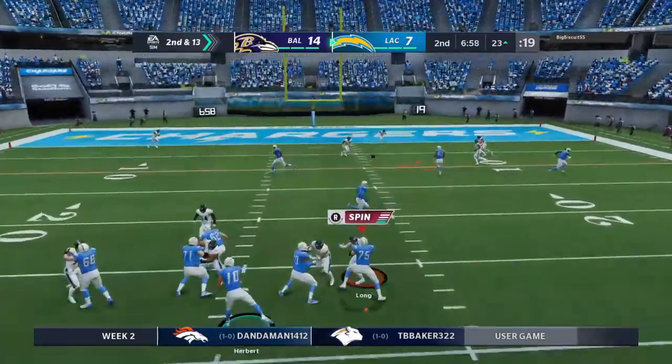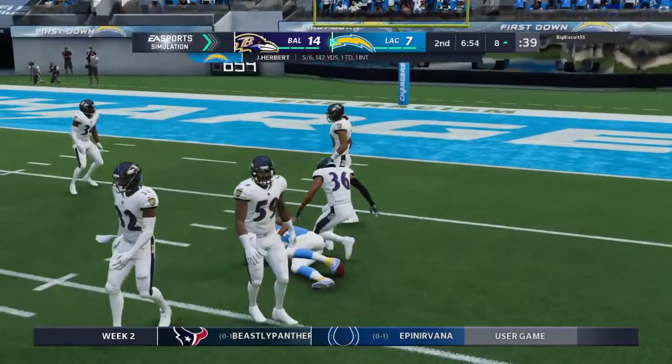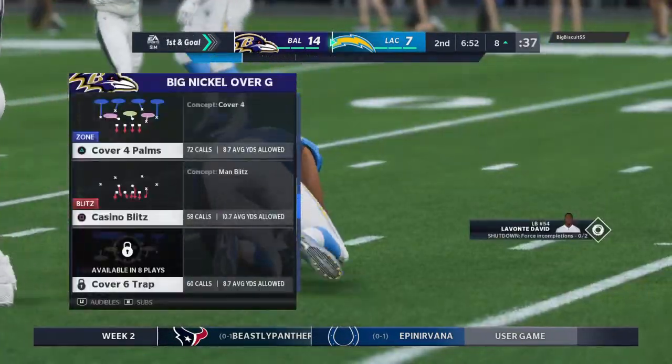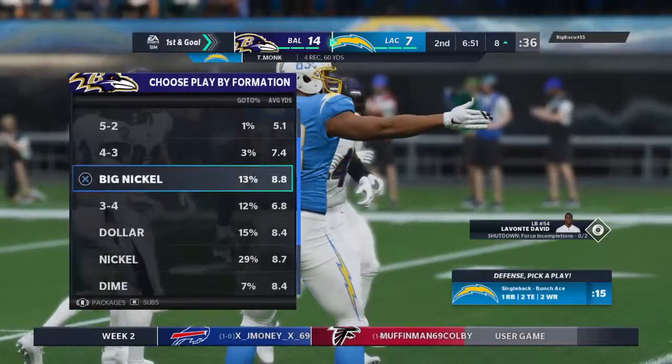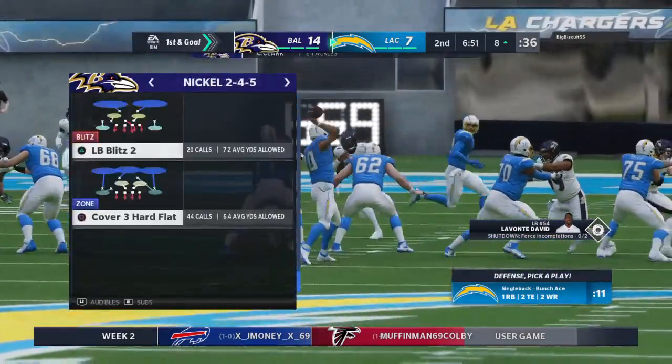On 2nd down, here's Herbert. This will be caught inside the 10. And they've got it inside the 10 at the 8. That'll give him 60 yards receiving now as he's got a first down. The 8-yard line.